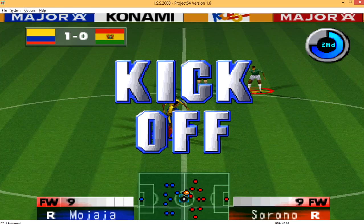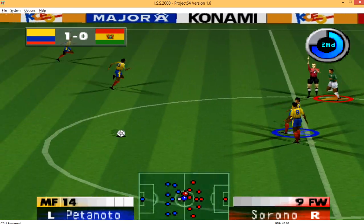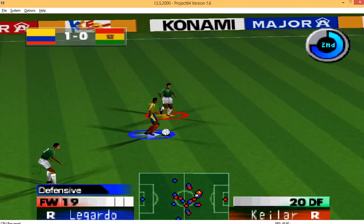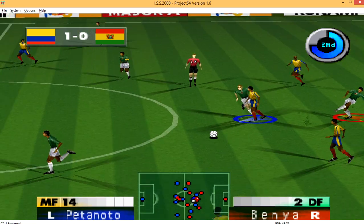The teams change ends to start the second half. The team occupying the end on the right of your screen will be Bolivia. The team occupying the end on the left of your screen will be Colombia.